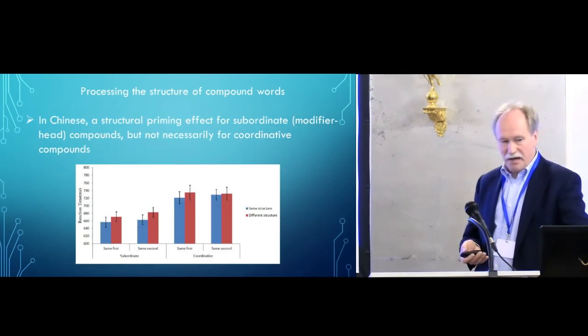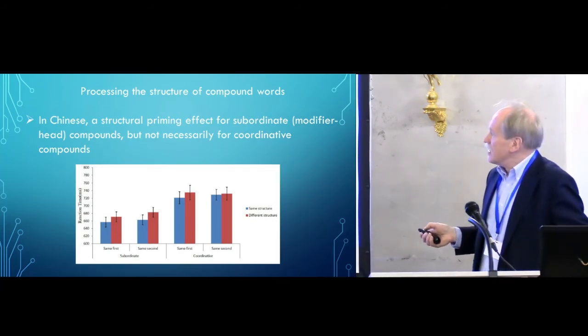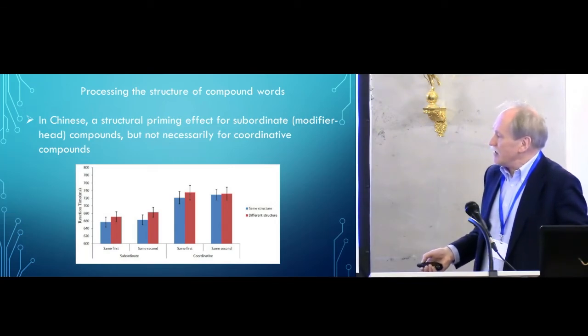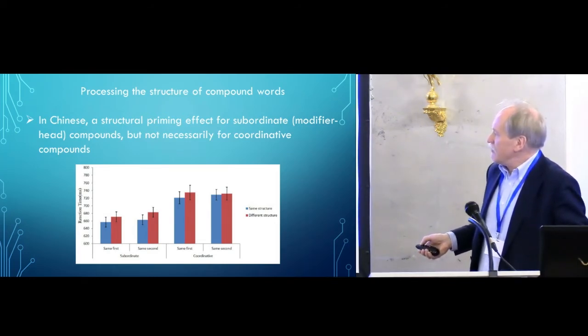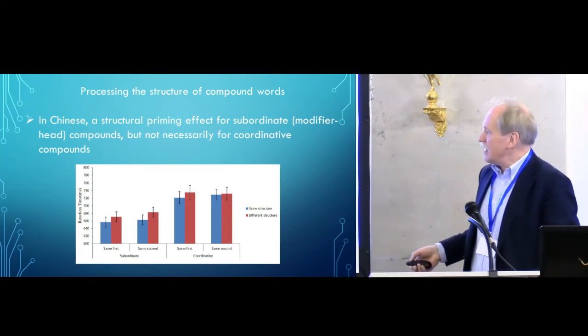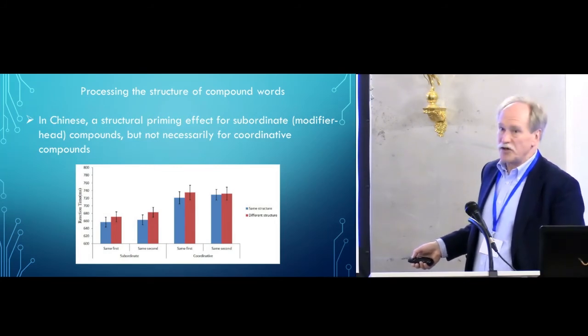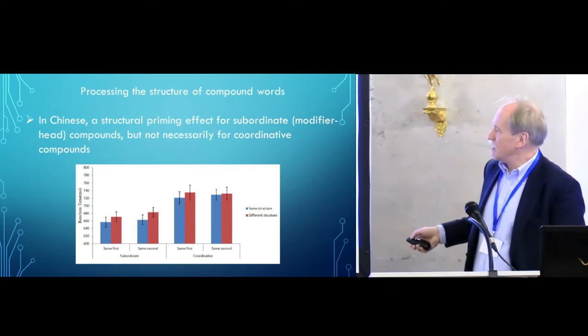I just mentioned one study, again by Sui Lei and colleagues, which is not an eye tracking study. It's a priming study where she primed subordinate compounds, the modifier-head ones, and coordinative compounds, with either the same structure or a different structure. The prime had an identical or different structure, and either the first constituent or the second constituent was preserved. As you see, there is a priming effect for the same structure for the subordinate compounds, but the pattern of data for the coordinative is not as clear.